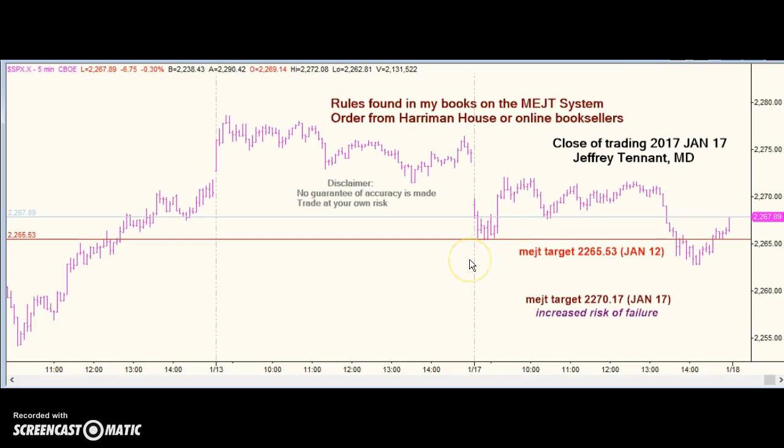So, if we can hold this early, we should see higher prices. Here's the target. We could go higher than that. But the consequences of failure here, the consequences if this doesn't print and we take out this low early, could be a straight line drop. And we should know before the market open which one it's going to be. And that's today's call.